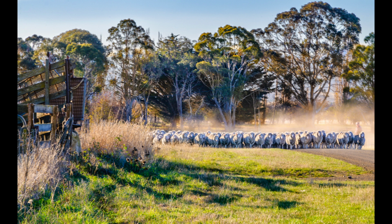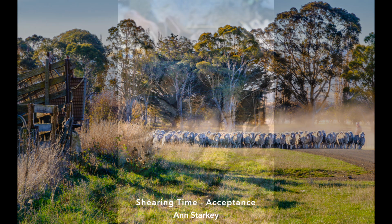It is a little soft rather than totally crisp, and it may have been a little better with a bit more space on the right for the flock to move into. An interesting shot nonetheless. And acceptance.